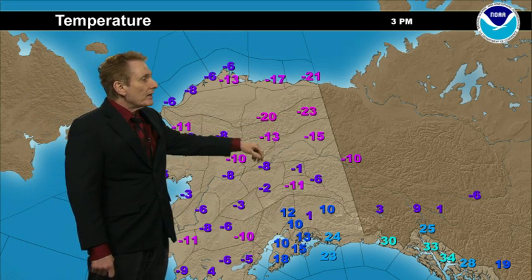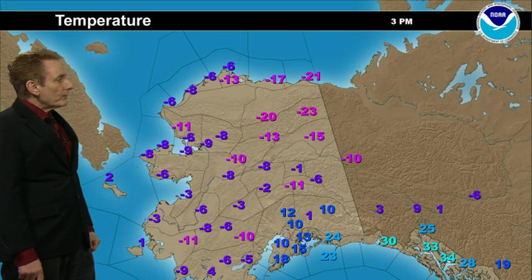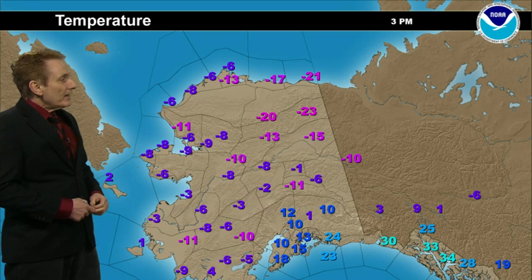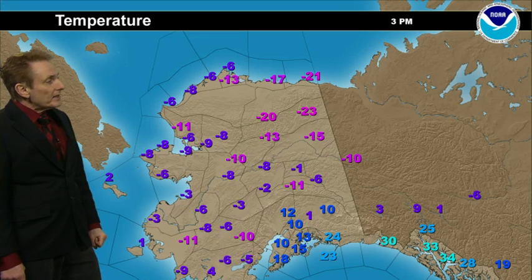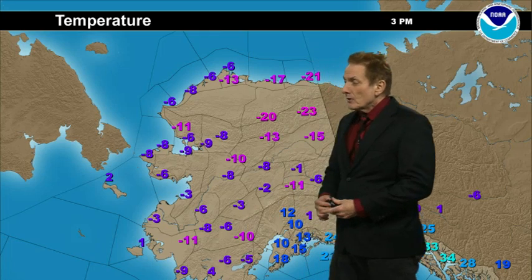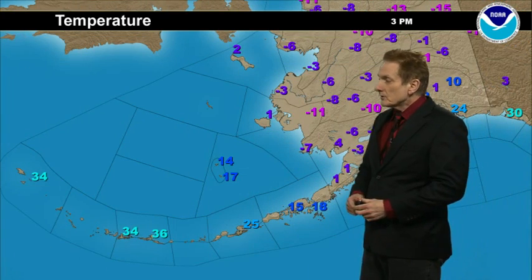up at Kaktovik. Warming here, but still below zero, -8 Point Lay on the western Arctic coast, -11 Kivalina, Kotzebue at 6 below, Selawik -9, 8 below at Ambler, and generally below zero here across the Seward Peninsula, -3 at Unalakleet. McGrath had the same temperature this afternoon as they did, -11 though, chillier at Bethel, 3 below at Ammonik, and 2 above at Savunga.